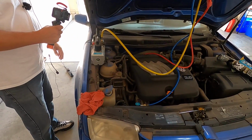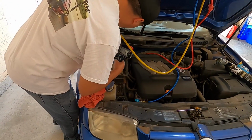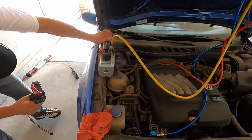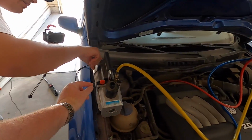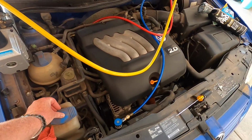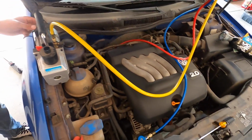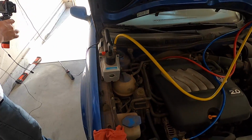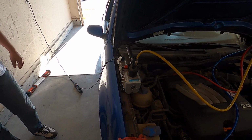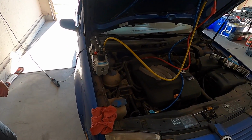I've only used this a handful of times, so I don't even remember where the power button is, but there is a damn power button on it somewhere. Where the hell is it? There it is. That was uneventful. Are you kidding me? There it is. Man, I was going to say, come on now. Don't fail me, Amazon special.